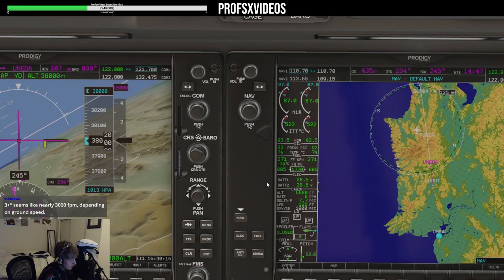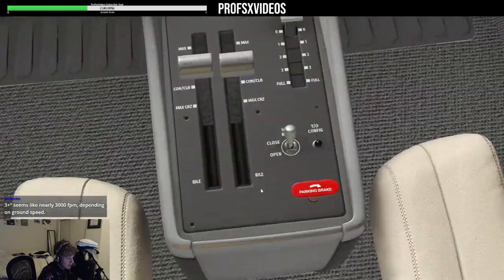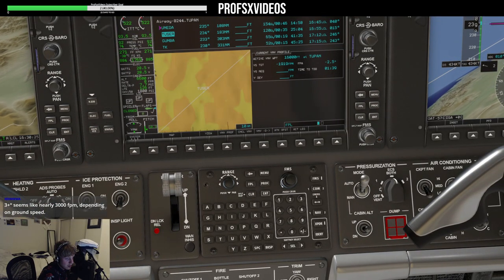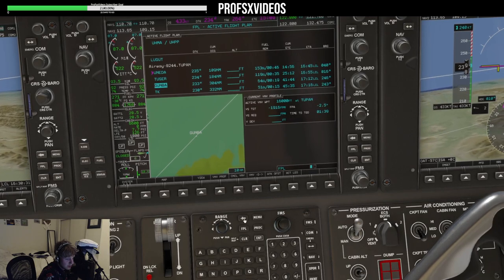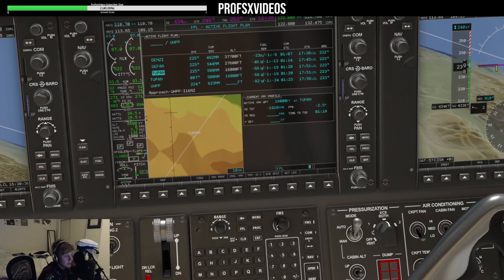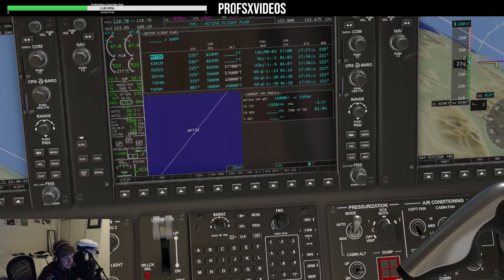Alright, so we missed these two, let's go to Gunba. Let's go here. Let's proceed direct to Gunba. Nope, not Tusser, direct Gunba. There we go, now Tupan, there we go, now it's good. Unreal.